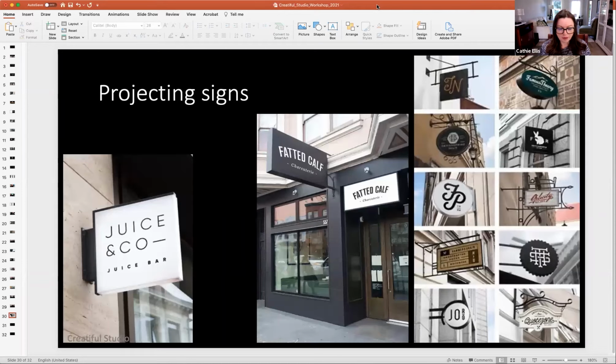Also, one of the things that can help you make an impact in your business in the town is contributing to making our whole town, Whitby and Brooklyn, more walkable, is using a projecting sign. This is helpful because it's perpendicular to your building, but it's helpful for people who are driving by, they can see, but it's also for walkers.